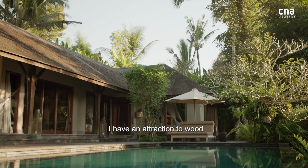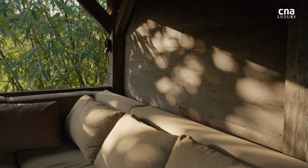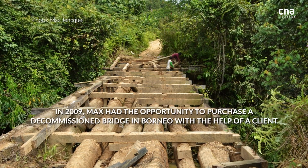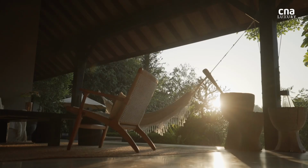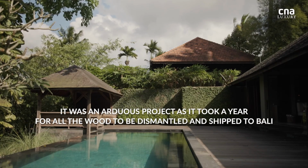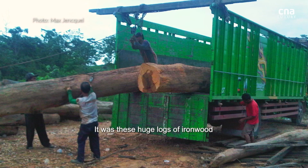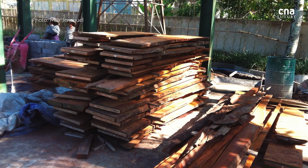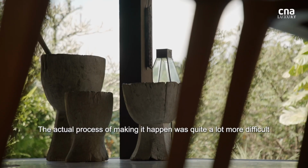I have an attraction to wood, and a lot of the attraction of the architecture here in Bali is related because there's a lot of use of wood. It was these huge logs of ironwood that were used initially for that bridge and that had been dismantled. The actual process of making it happen was quite a lot more difficult.